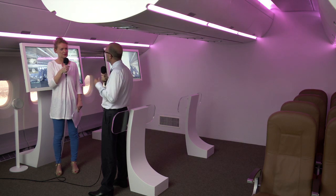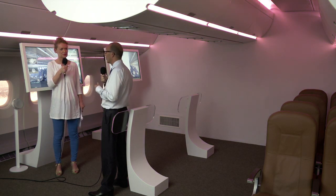Cabin comfort is based on several factors, which are quantitative and qualitative also. You have factors or contributors to comfort which are physical, like the anthropometric or the ergonomic of the seat. But you also have factors which are very linked to the mood. For example, here you can see the mood lighting in this mock-up.